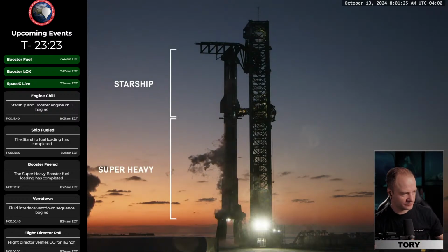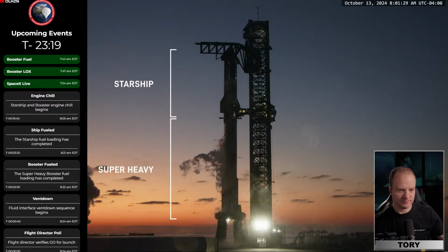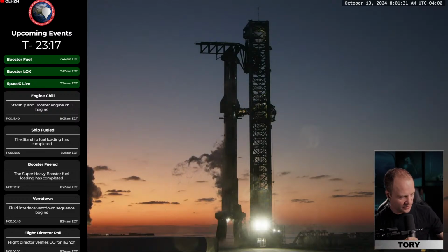The amount of mass we're able to launch per rocket is crucial to creating a self-sustaining city on Mars. Now, to get a sense of how big Starship is, let's start.